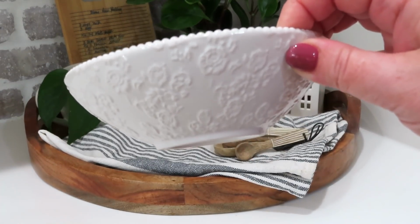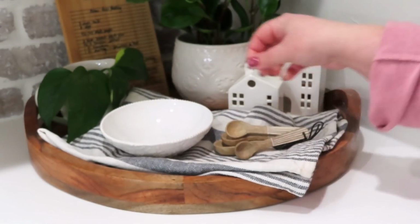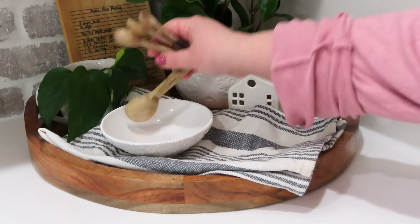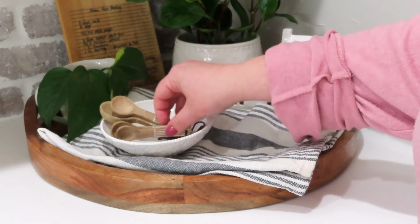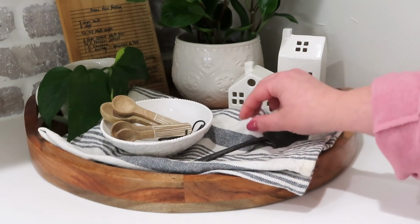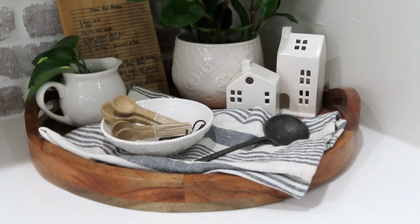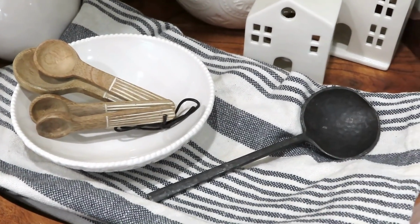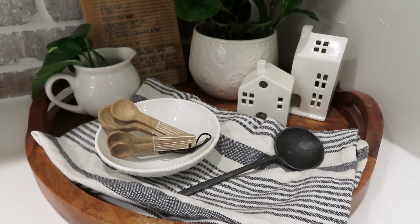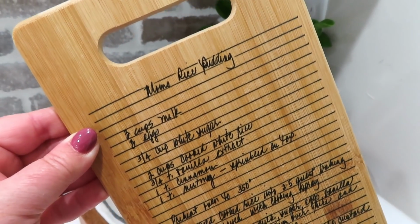This is what the bowl looks like up close. It is gorgeous. It's got these beautiful roses all over it and the nice scalloped edge. I'm obsessed. I would love to find more like this, but I decided for now I was going to put those antique measuring spoons in the bowl, and then that beautiful cast iron spoon was going to live here on the towel. That towel is from Home Goods. Those little houses are from Hobby Lobby. And then obviously that little creamer has my clippings that I am working on propagating, and then my rubber plants. So I love the way this turned out. This spoon has to be on display. It is so beautiful, and I considered putting it on my stove. I just felt like it would get lost.